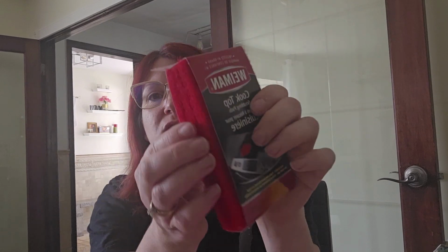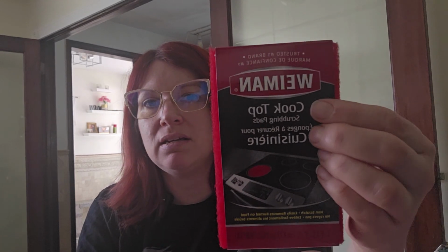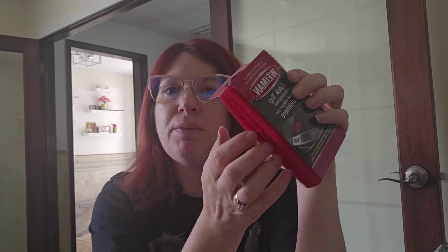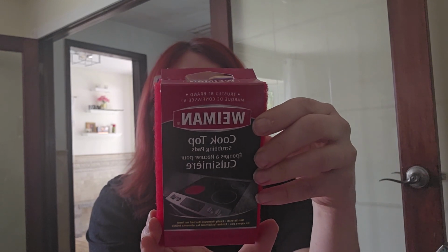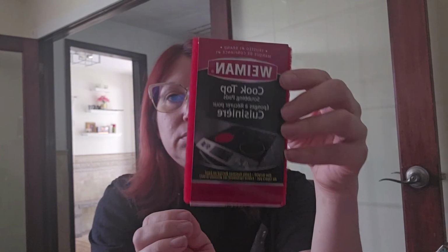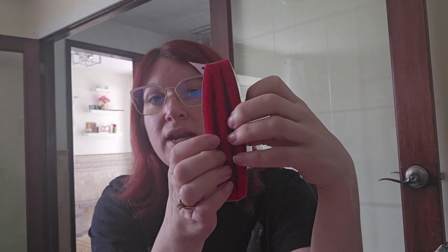So then we were there. We also grabbed a new pack of these cooktop scrubbing pads. These are the only ones that I'll use on top of my glass stove, the ones that are made specifically for cooktops. I do have different scouring pads. I've got the green Vileda that I usually buy at the dollar store. Those I use for scrubbing other surfaces, but I only use these red ones here by Weiman for the cook stove. So I make sure to buy red, and everybody knows the red is only for the stove, nothing else.